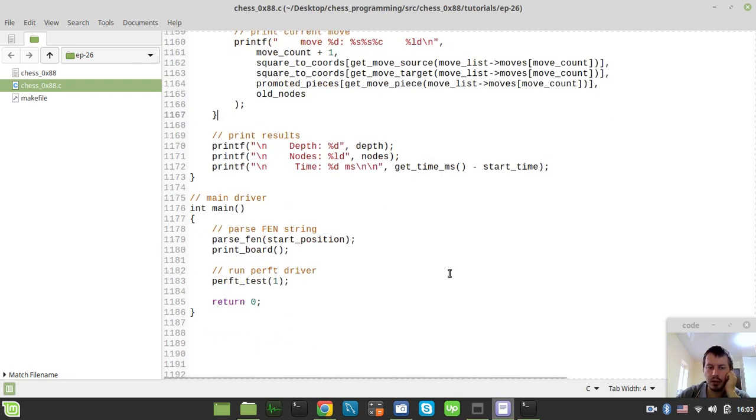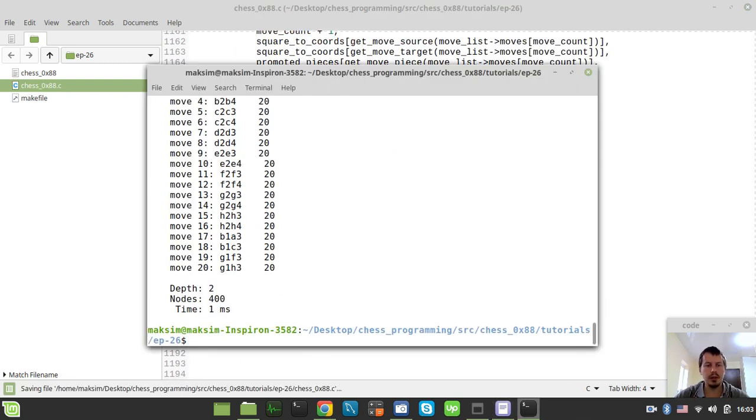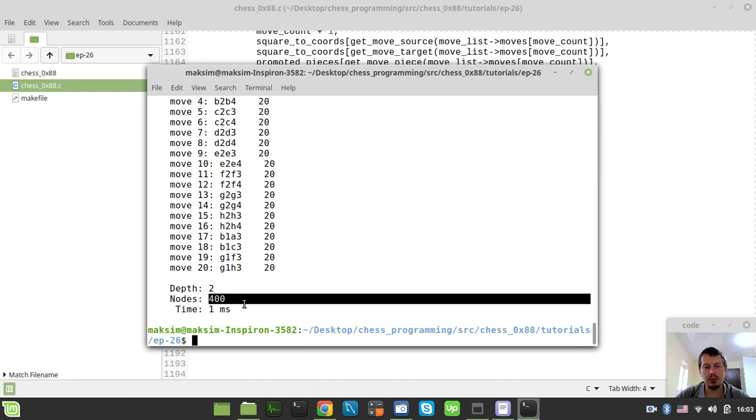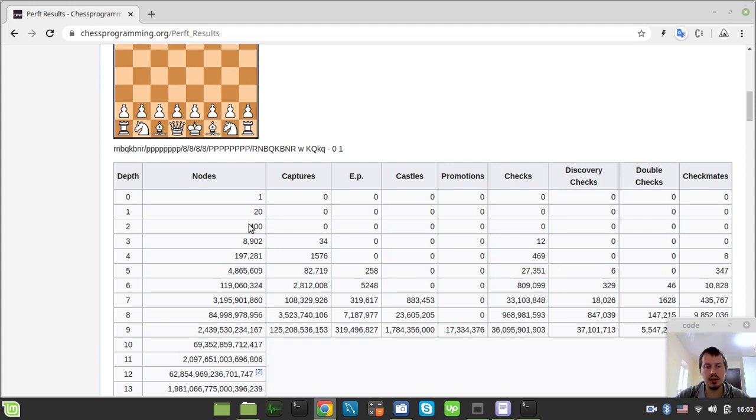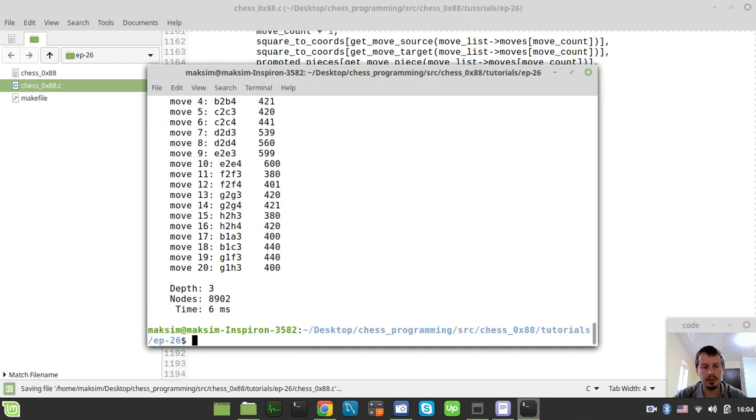Okay, so now let's go further on. We go into the depth number 2, and now we got this overall number of nodes equal to 400, which is correct. So now at the depth of 3, we need to have 8,902 positions or nodes being reached. So let's have a look if it is.